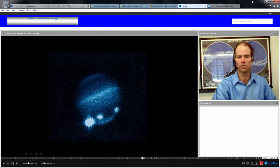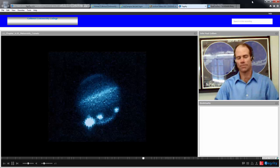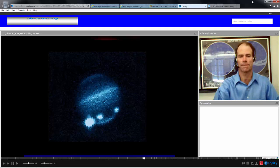And here's a look at Jupiter in the aftermath of this collision. As the comet was approaching Jupiter, it started to break up, and broke up into 23 pieces. So all those 23 pieces made their separate collisions with the planet.